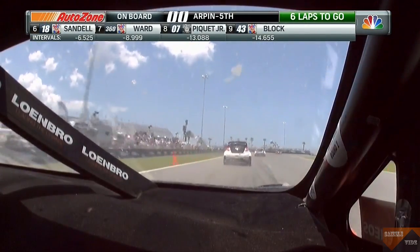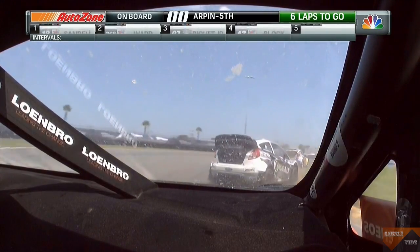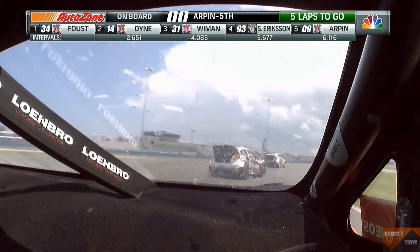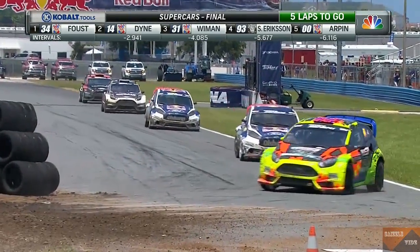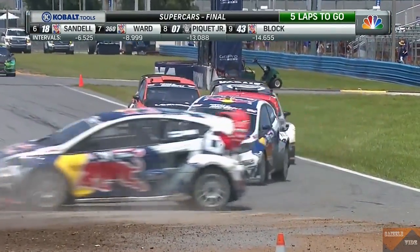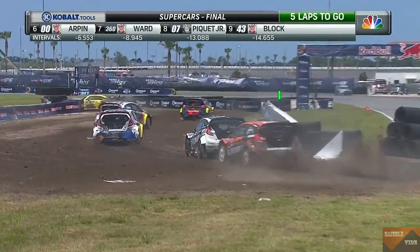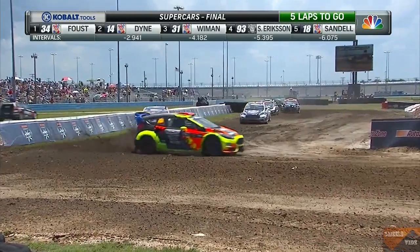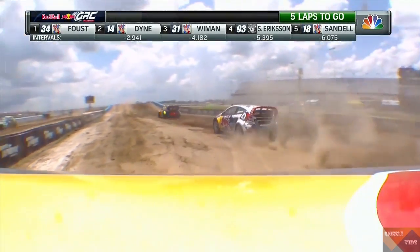Sandell should be furious about that contact early on. He knows that he was the car to beat. I spoke to Brian Herta, his team owner. This would be the first win for Brian Herta Rally Sport. I said, Brian, what'd you tell Sandell? He said, you have the fastest car, don't screw up. And he's going to fight back through to demonstrate why he's a former champion. He got the wrong gear there in the dirt. It looks like he has the pace, but he's got to figure out a way to get by.